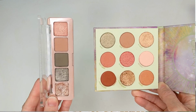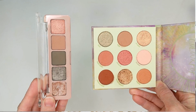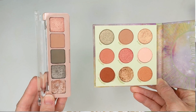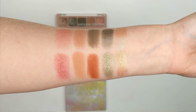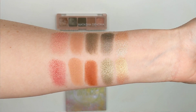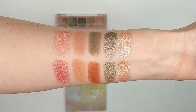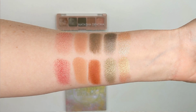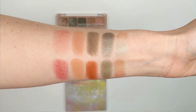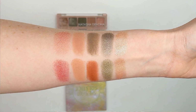The next one I wanted to compare it to is the Natasha Denona Mini Retro palette. This one again has that very similar vibe with the greens and the pinks. So when I swatched these two side by side, I actually did see quite a few similarities. That matte beigey pink color is almost spot on, and also the shimmery pinks are very close, as well as the shimmery greens. But the She's Got Solstice palette doesn't have the matte green that the Mini Retro has. It swapped it out for more of a matte brown.